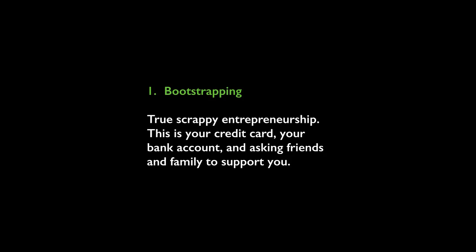So bootstrapping, like I mentioned, this is the true scrappy entrepreneurship. This is where you're working off your credit card, where you're scrapping together a bank account, where you're asking your friends and family to support you. This is typically the very basic prototype stage, where you're just trying to get a minimum viable product out the door, and you're trying to figure out if this is an idea worth pursuing further.